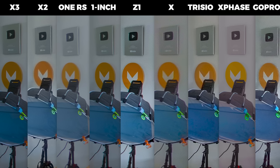X. Now let's look at sharpness, and be sure to watch this video in full screen so you can really see the finer details here, because if you're seeing what I'm seeing, the X-Phase is so much sharper than all the other cameras. Sharp enough that you can read the writing on my light as well as the YouTube plaque, whereas the other cameras are too blurry at this level of zoom. Tricio is second sharpest. As you can see, it's the only other camera to pick up details like this.